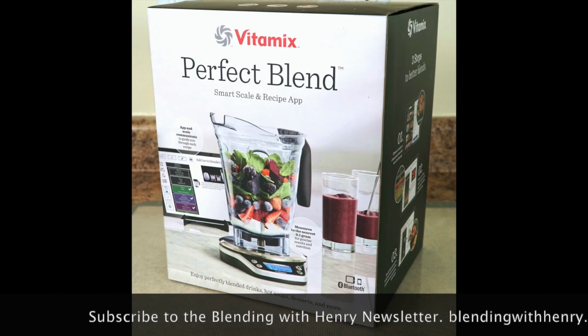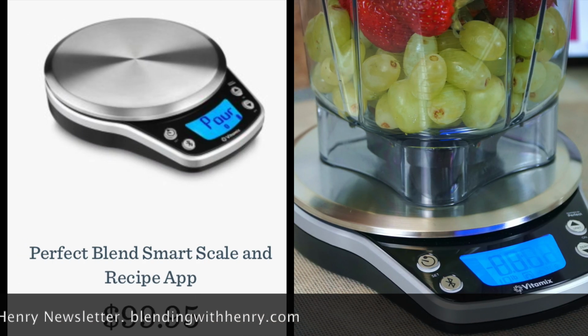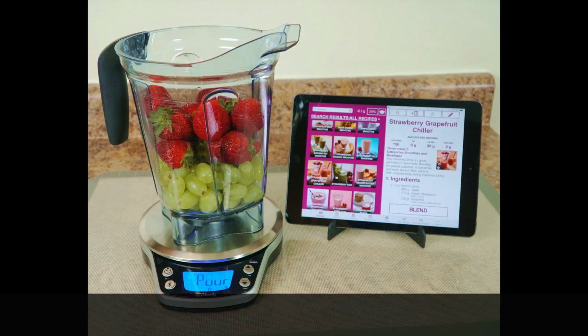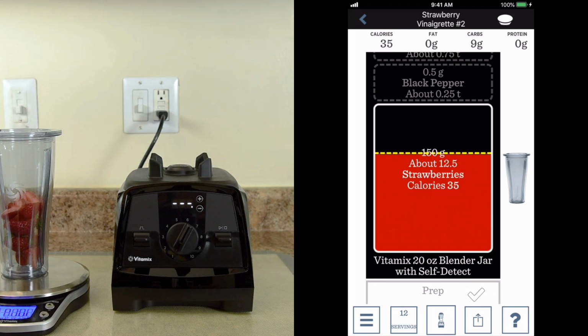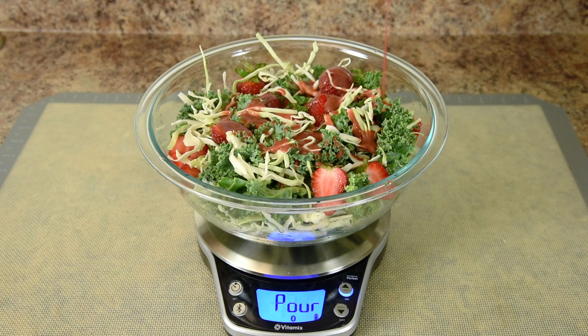The Vitamix Perfect Blend Scale. Now it sells for $99.95 and it includes a free app for your mobile device. Now this also doubles as a standard scale for weighing food. Now the app works with your iOS or Android devices. Now I've been showing this to you guys throughout the entire year. It's so easy to use and foolproof. Now it's great for beginners as well as chefs. Now here I made a quick strawberry vinaigrette.